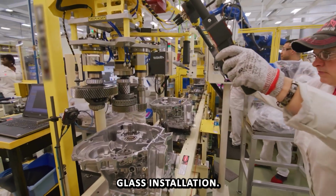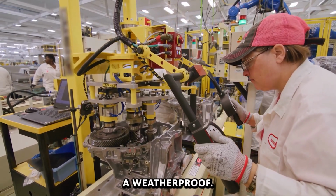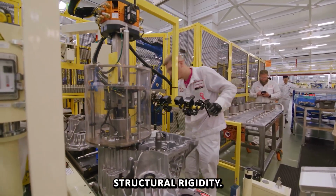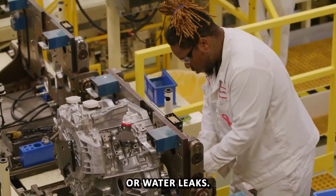Next comes glass installation. The windshield and rear window are fitted with adhesive sealants that create a weatherproof bond while contributing to the vehicle's structural rigidity. The precision required here is measured in millimeters. Any misalignment could cause wind noise or water leaks.